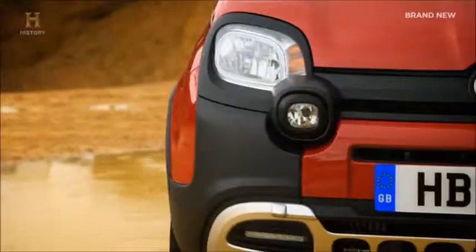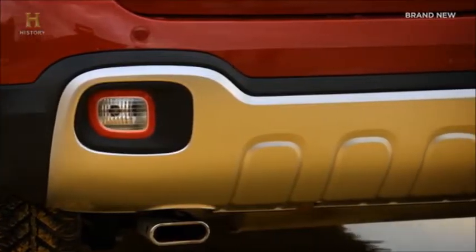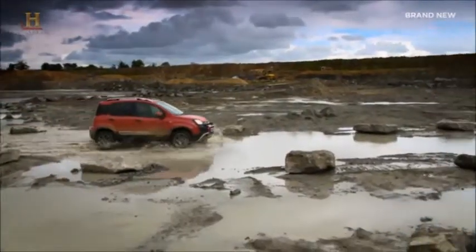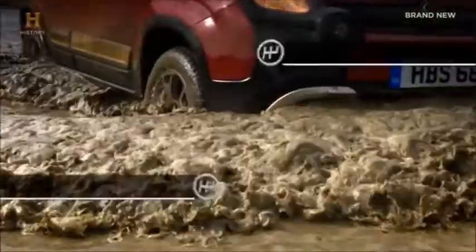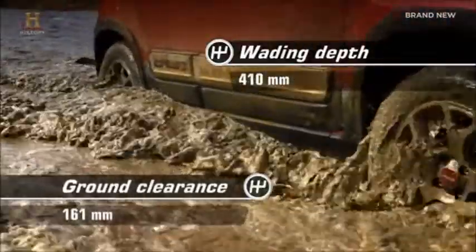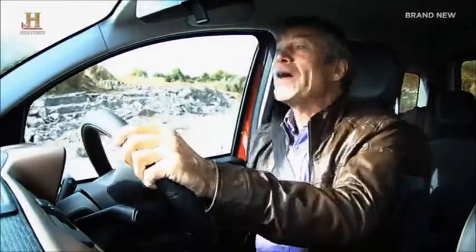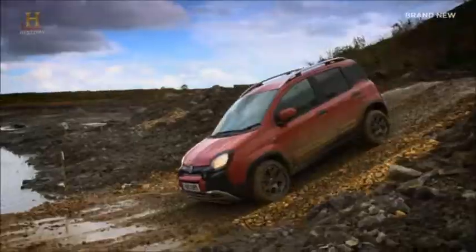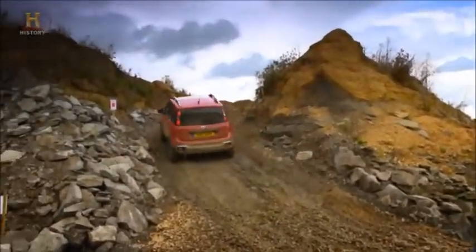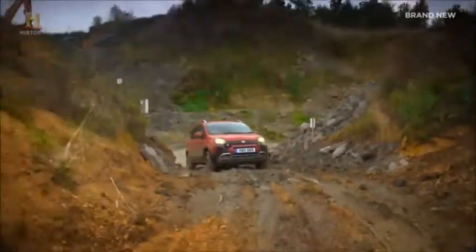And it looks it. On the outside you get big bumpers, protective skid plates and side mouldings. The Cross comes with larger mud and snow tyres fitted as standard, which give it a slightly increased ride height over the standard 4x4. And all this fancy bodywork front and rear isn't just for show. It allows the Cross to attack steeper angles of incline. But the biggest differences are under the skin.